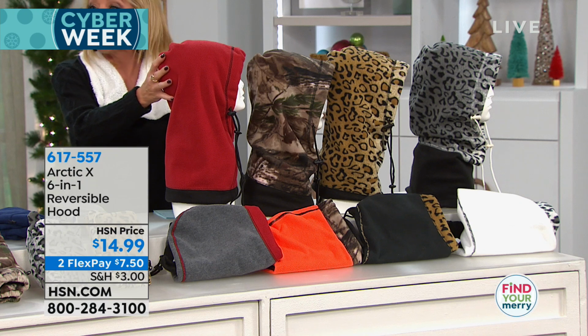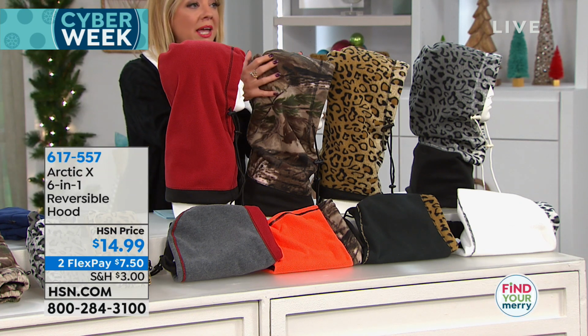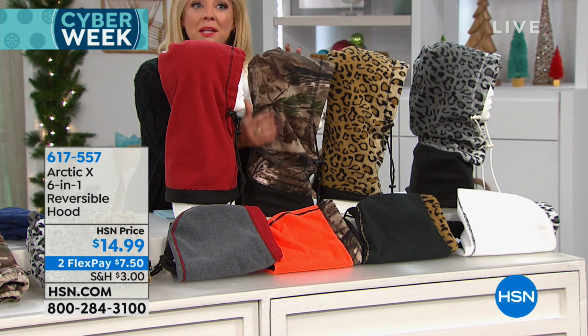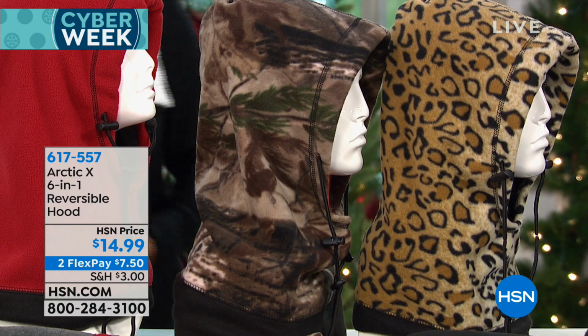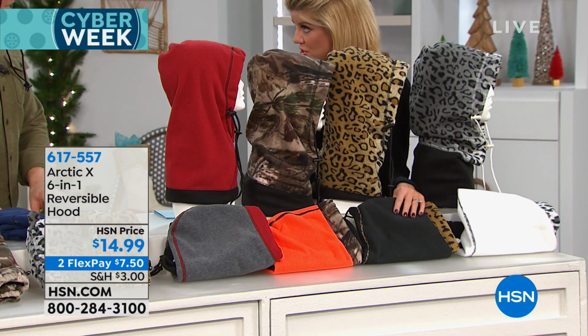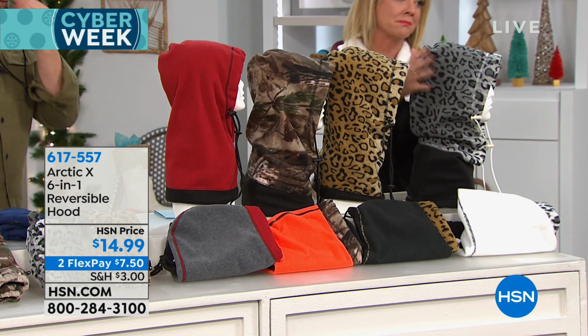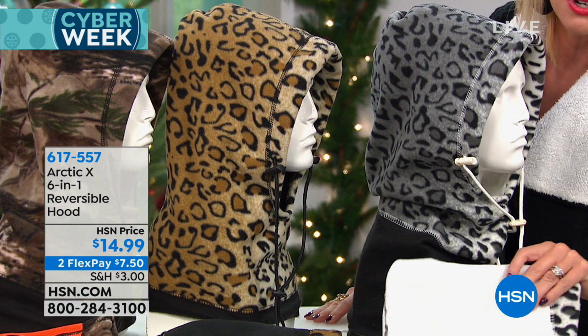You just choose, our solid's gonna go red to the gray. Correct. Then we have what we call the camo. So you disappear and then you instantly appear, because then you have that hunter orange, right? So it's perfect for safety reasons as well. The leopard, it was what Barb was showing you, that reverses to the solid black. My personal favorite is the leopard. I call that the snow leopard, because it reverses to the white.